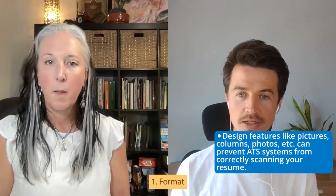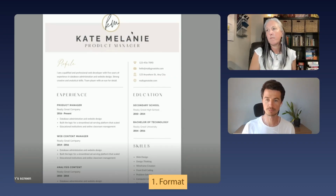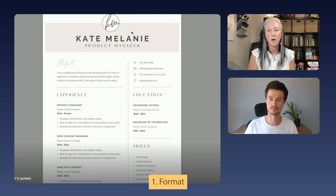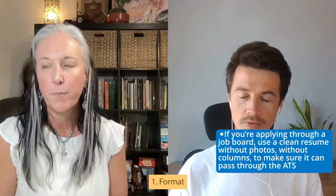So someone's done that on, I don't know what, Adobe or whatever. I believe this one was created on Canva, Adobe. They've saved it as a PDF. Right. They make some beautiful PDFs, and there is a time and place for them, especially people that are in more graphic design type fields might have this sort of resume as a leave behind or when it's getting directly into the hands of someone. But if you're applying through a job board, you want to have a clean resume without columns, without photos, and some real specific formatting just so that the technology systems can pass it through.